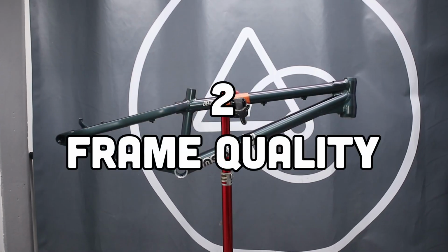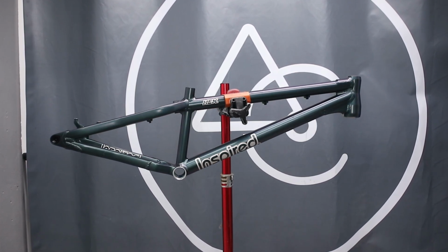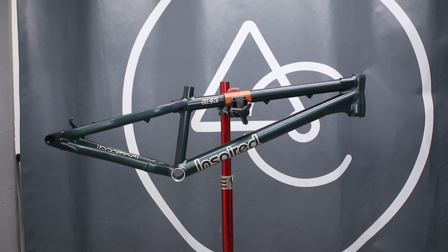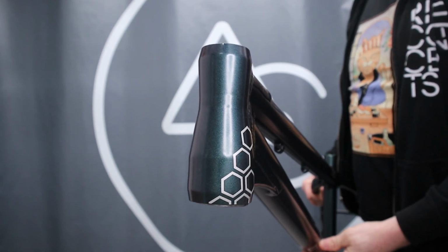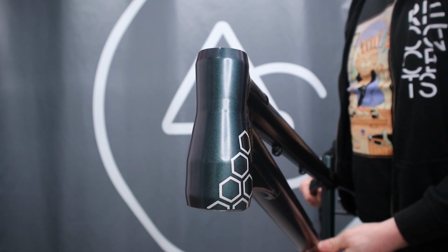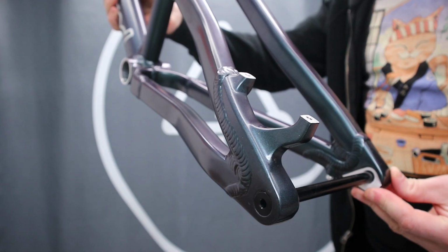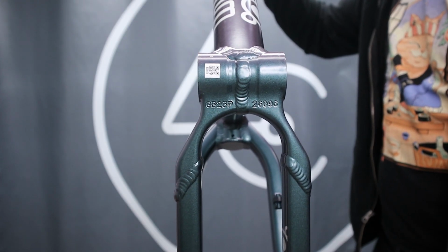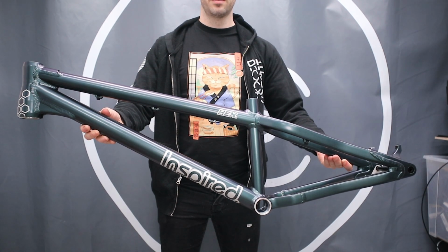2. Frame quality. Inspired is the name in street trials that all other brands try to emulate. They weren't the first street trials frames out there, but they set the standard with quality that I'm yet to see rivaled. Because they've been around for a while, they've had plenty of time to hone the details. They were one of the first brands to use tapered steers and through axles, and they have very well designed brake mounts and yokes. Dave, who owns Inspired, is a perfectionist, almost to a fault, and insists on only the best quality. You'll see this in the press-fit BB shell and brake mounts, but also in the paint job, which is always exceptional.